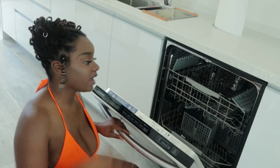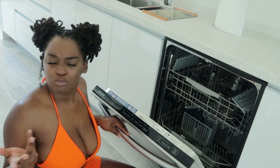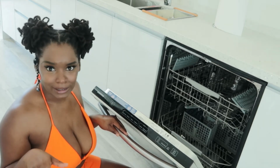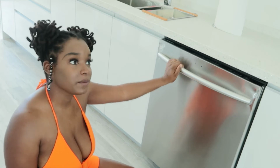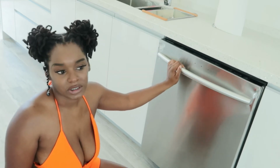It also comes with a Samsung dishwasher because who's about to wash dishes on vacation? Not us. We're not doing it. Alright, so that's very helpful to have a dishwasher inside an Airbnb or any place that you decide to rent on vacation because nobody wants to wash any dishes.